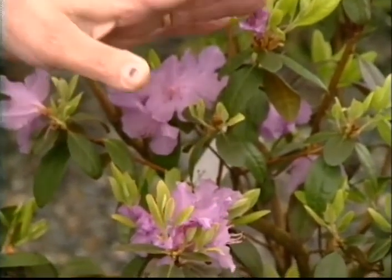Now the important thing about all of these varieties of rhododendrons is when you plant them in the garden, be sure you plant them right at ground level. If you plant them too deep, they'll grow but they won't flower.